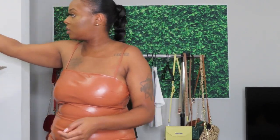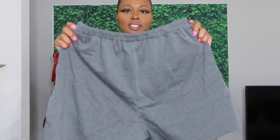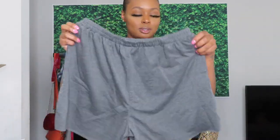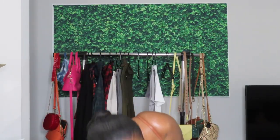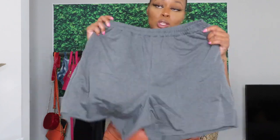So I saved this dress for last. This is the last item as far as clothing. I did get a pair of shorts as well, and I got some accessories. Just some shorts to throw on, some tennis shoes. And the dress is not stiff, it stretches. I can drop down and get my ankle on. But just some shorts just to throw on. They got pockets, so that's a move for me. I'm probably gonna put these on right now and head out the door in a minute.